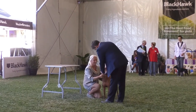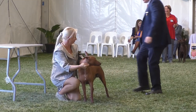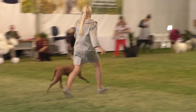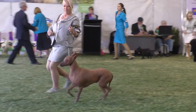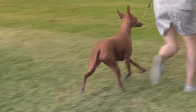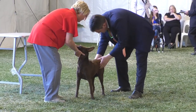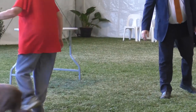So here we have the Peruvian Hairless dog, large. This is the true hairless, and shortly we'll be seeing a coated form of the breed. Being assessed now is the Peruvian Hairless dog medium. This is the coated version. This bitch is from the intermediate class.